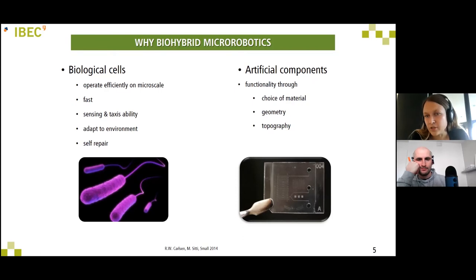Now, the artificial components that we add to this biohybrid device bring further functionality. For example, through the choice of material, if we want to bring in some magnetic components, or through the geometry or topography, we can add further functionality.